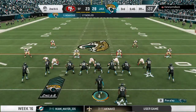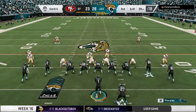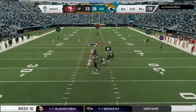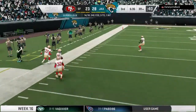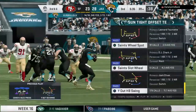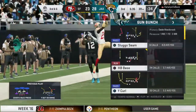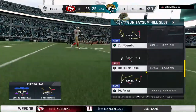It's now 2nd and 6 at the 39-yard line. 2nd and 6. And that is intercepted on the sideline. Wait, no. They'll say no. It was caught out of bounds. So this is just an incompletion here. And 6 yards to go.